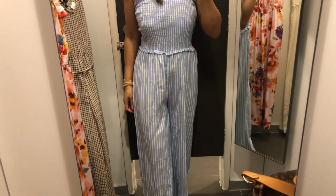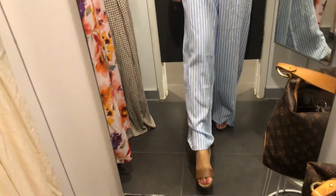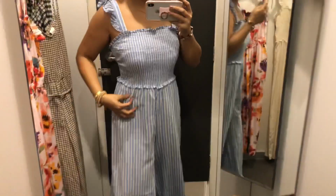And this one, it's called a smock jumpsuit. I love it, love the color. It's in a light blue white stripe, viscose 47% and linen 50%.